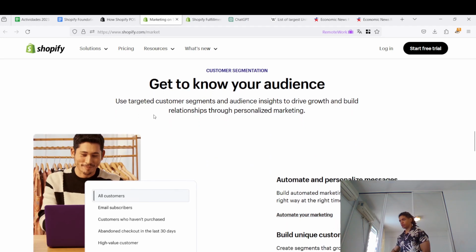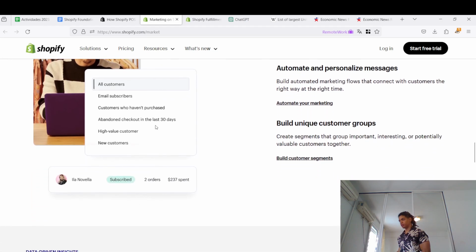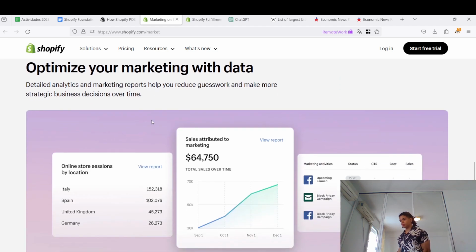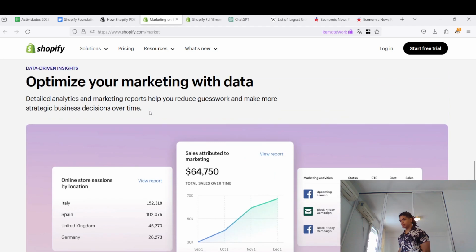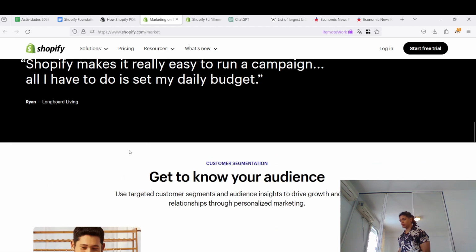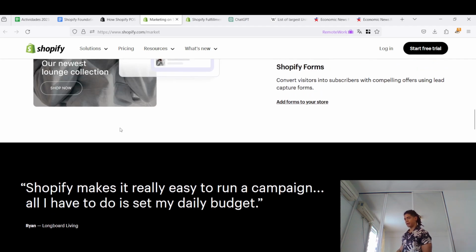Get to know your audience. Automate and personalize message. Build unique customer groups. Optimize your marketing with data. Data-driven insights. Get to know your audience. Shopify make it really easy to run a campaign. All I have to do is set my daily budget.